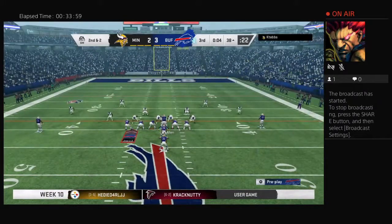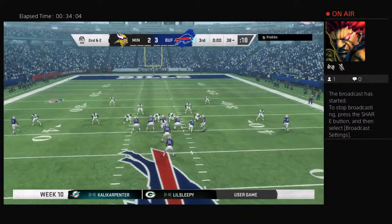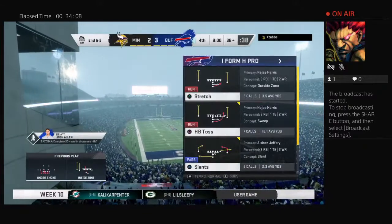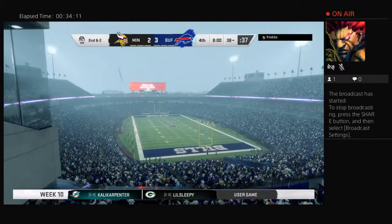Here we go. Check nickel. Here we go. And that is going to do it for this third quarter of action. We'll return with more after this.